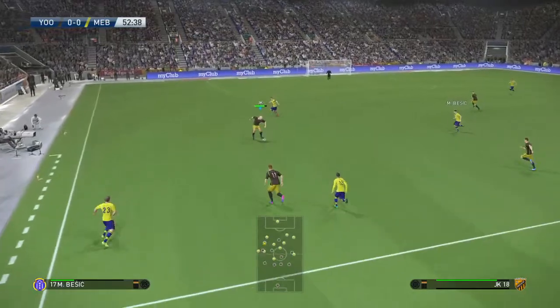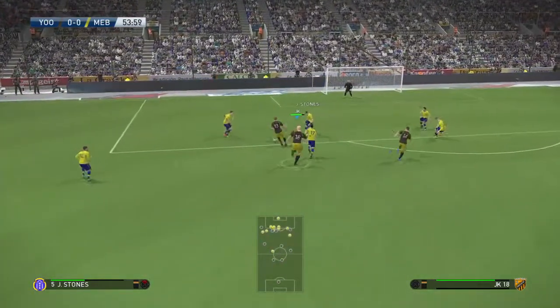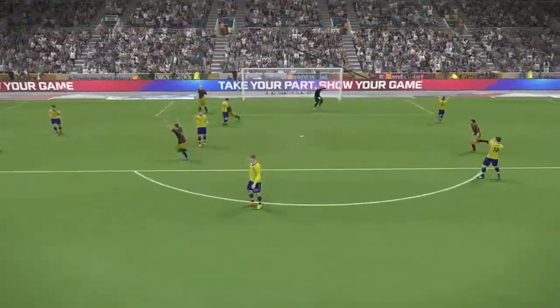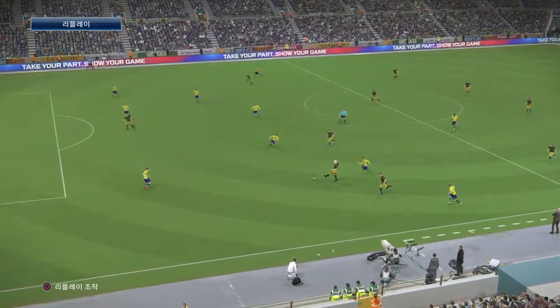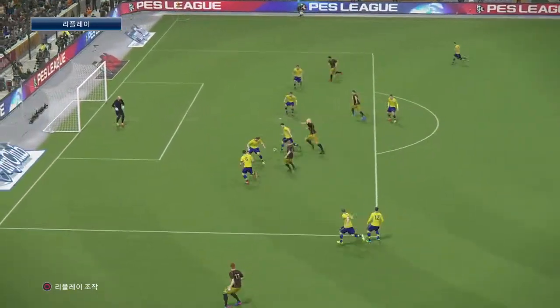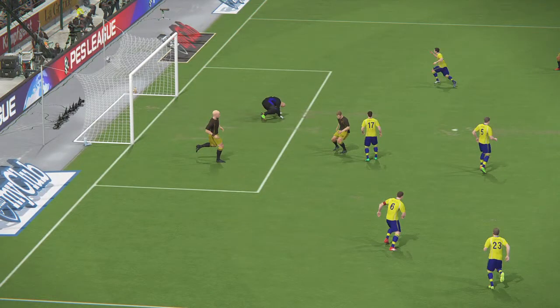Jagielka tries to get it forward quickly. Oh, it's opened up nicely for him. Shoots! Yes, it's in! Unbelievable. The second half sparked straight into life. Oh, a goal of real quality. He made it look ridiculously easy.